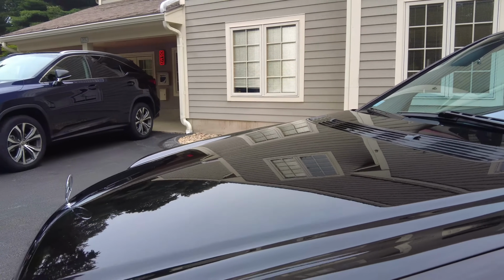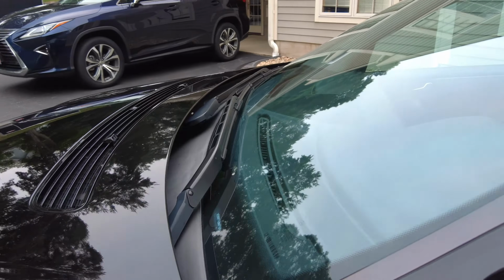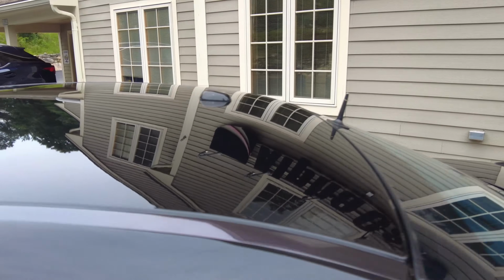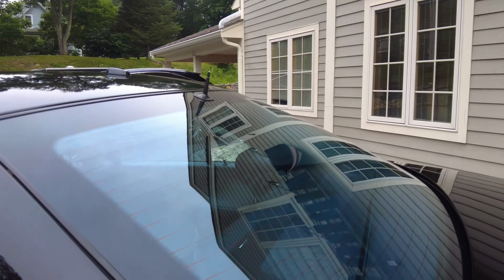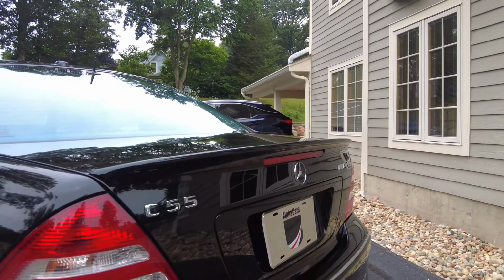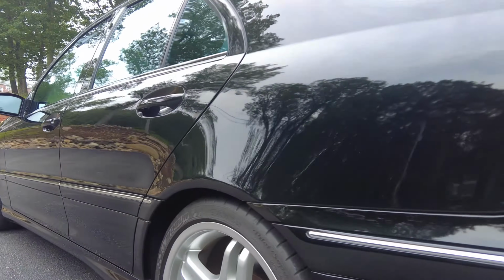We can see the reflection in the paint. Even all the trims are in really nice condition. We can tell it really didn't sit outside much in that California sun, because all of the trims and everything present wonderfully. Nothing is really aged due to the UV rays.